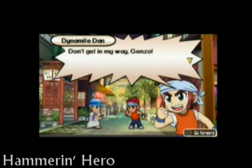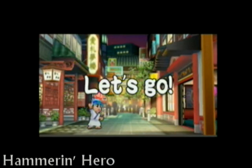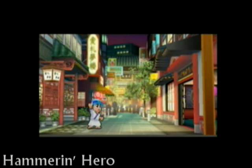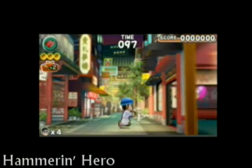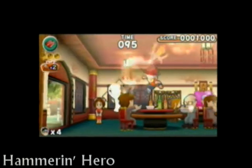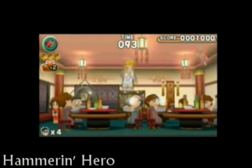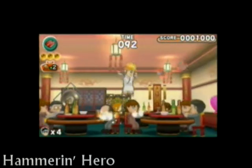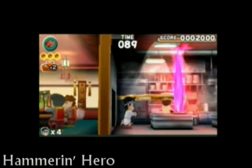Basically, Hammering Hero is a 2D kind of platformer. There's not so much emphasis on platforming, but it's more of a 2D side-scrolling beat 'em up action game, where you play as this character based on the role he has. He can take on different jobs, like maybe he's a sushi chef, maybe he's a carpenter. Whatever job he has reflects the weapon he'll have. So if he's a carpenter, he'll have a hammer.